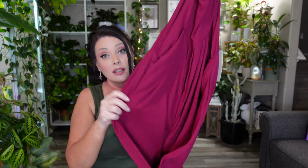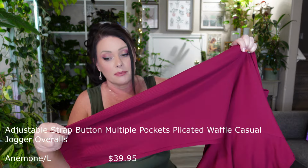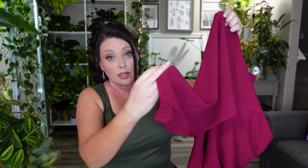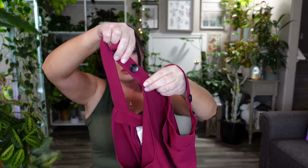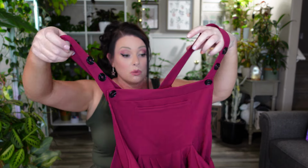All right, the last item in the bag is probably my favorite thing in this haul. And this is what I was so excited to get. And I just love the color. It is that fig color. I don't think it's called fig on the website, but it's like a burgundy maroon. I love it because it's tight here on the bottom, so it's not going to drag on the ground, and it is adjustable. So it does have three different buttons that you can adjust it the way that you want.